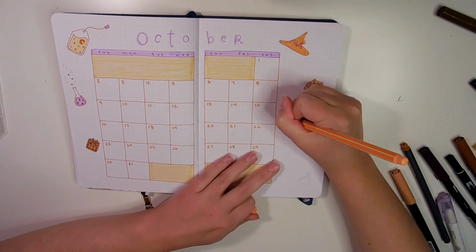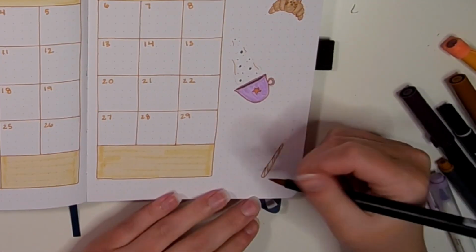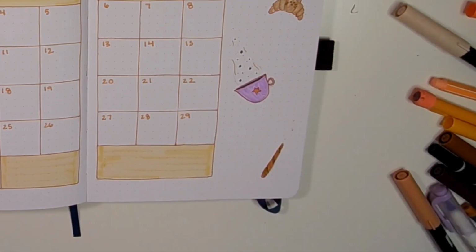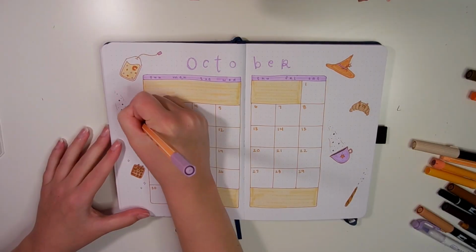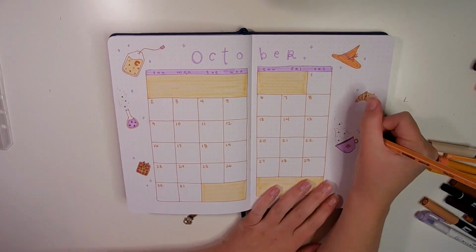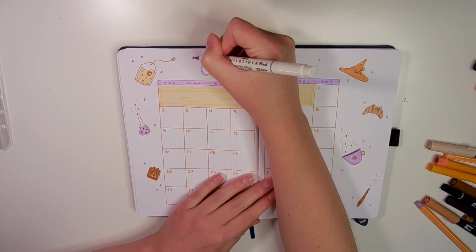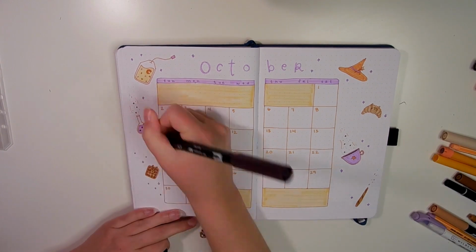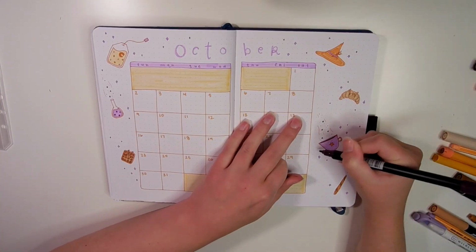But while we watch me finish up these drawings for the calendar page, I thought we could take this moment to check in, see how you all are doing. How was the month of September for you? I hope it was good. I hope you had some good things happen, whether they were big things or small things. Definitely let me know any highlights from the month, anything good that happened, anything exciting. And if September was not a good month for you, I hope that October is better. I'm sending all of you so much love, and hopefully spooky season is a good one.